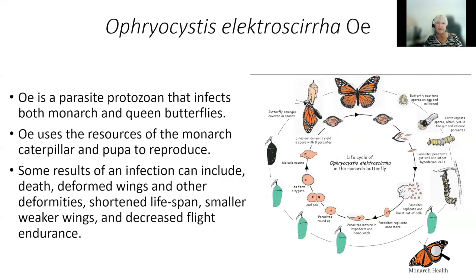A great deal of damage is usually done. Sometimes the chrysalis will not even give us a butterfly. It's too diseased, but many resources are taken. So the butterflies are often deformed. Their wings are very fragile. They can't fly far. It causes many, many different problems.